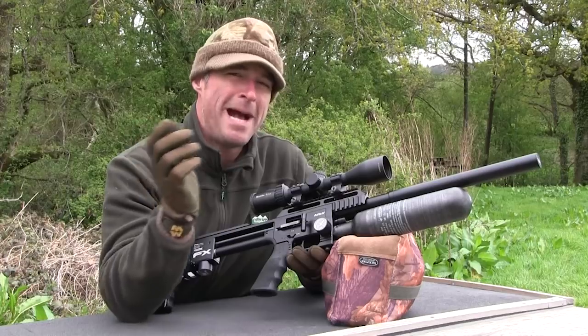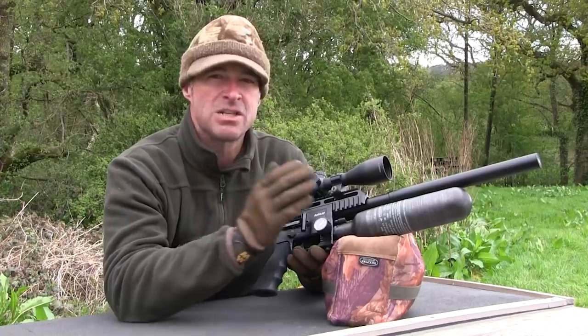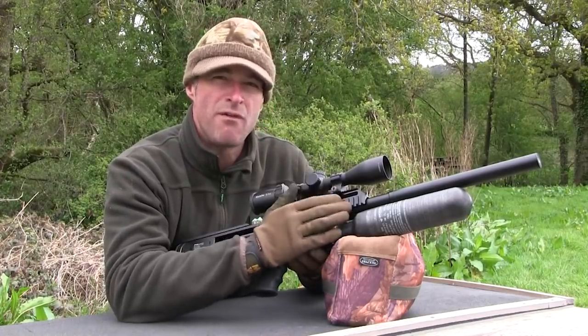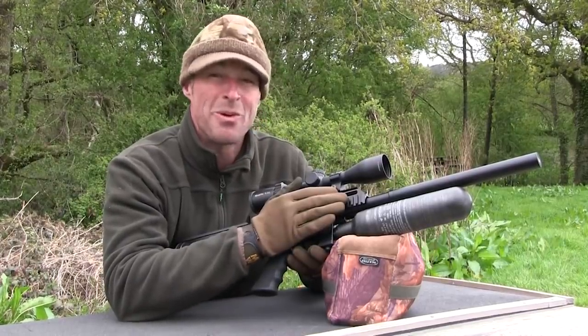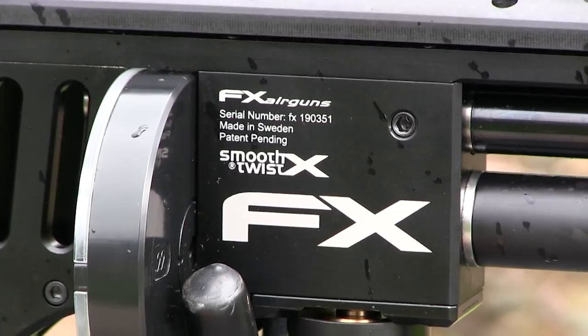Now, in the past, a lot of critics have questioned whether the FX smooth twist barrel does work at its best in sub 12 foot-pound airguns, but judging by what I've seen today, I think it works very, very well. And incidentally, on this gun, it is very quick and easy to change barrels and switch calibres.